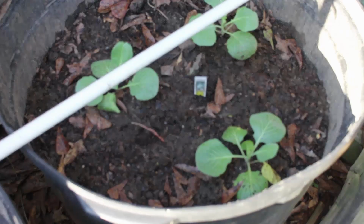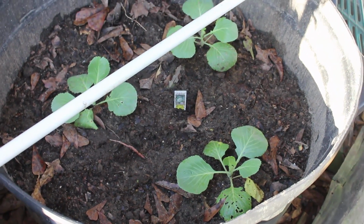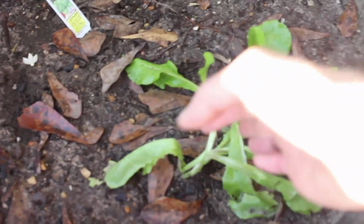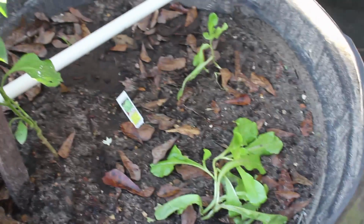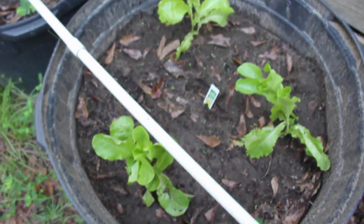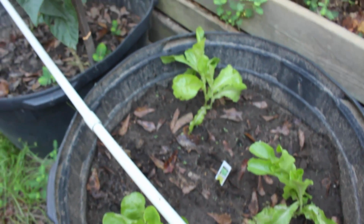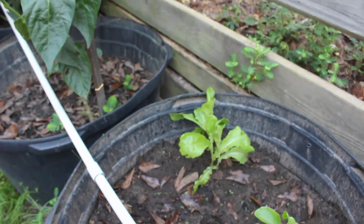We have put some cabbages in containers and hoping they're doing okay. They look good. We put some lettuce in, but it is looking pretty wimpy. I don't know how this lettuce is going to do, and it looks like bugs have got a... Alright, this lettuce is looking a little better than the other. It is actually growing. We usually don't have a problem with lettuce here.